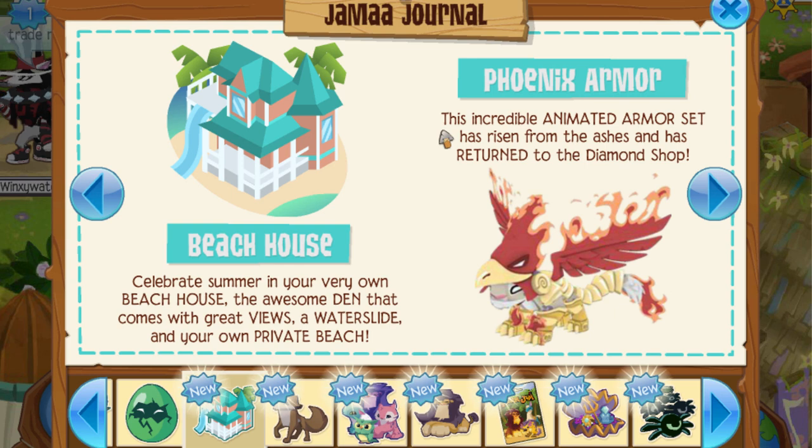And it looks like the beach house is back, or they're just advertising it, which is a den, and it's actually a pretty good den to use during the summer. And the phoenix armor is back. That is also some pretty radical armor.